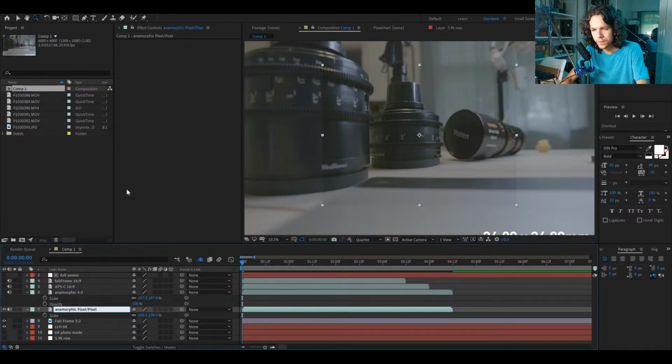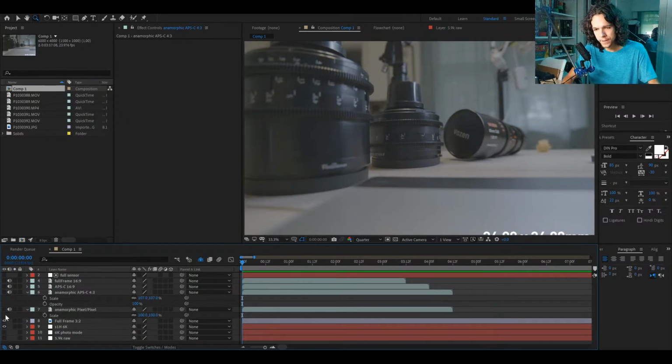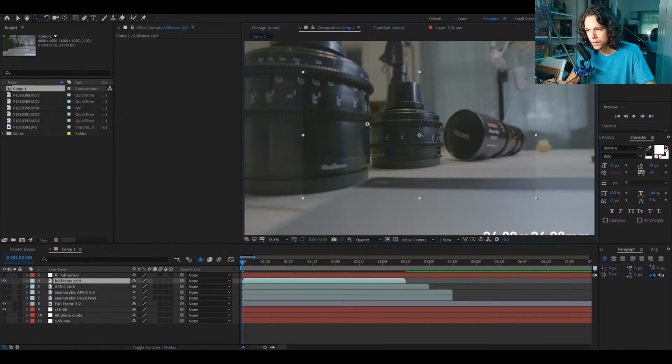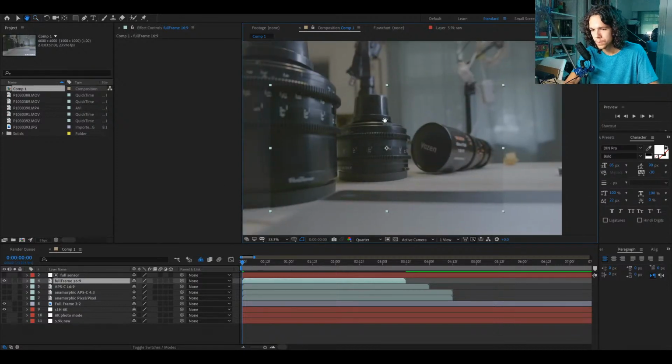Okay, so this is anamorphic pixel to pixel. Anamorphic 4x3. APS-C. Okay. Now the idea here is I can easily compare all of these guys versus sensor usage. So full frame. This doesn't look full frame. And there's things missing here. 1, 2, 3, 4, 5. 1, 2, 3, 4. Yeah, there is one missing.